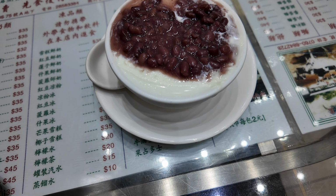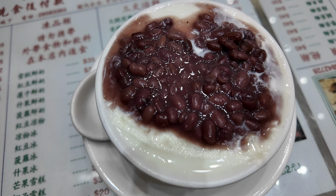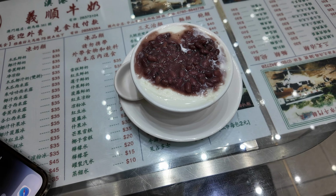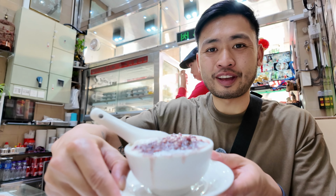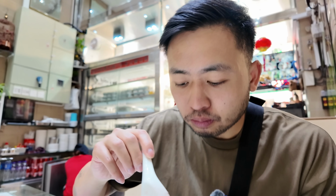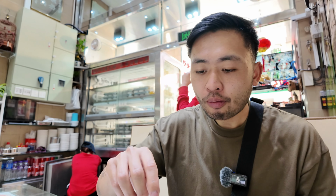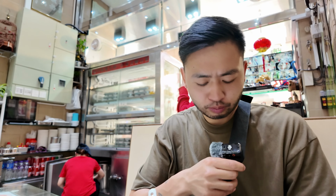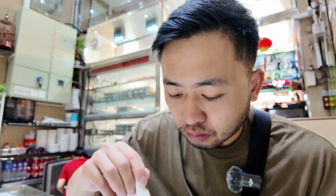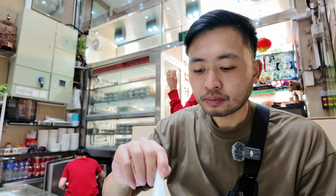This is their cold milk custard, I think, with the red beans on top. They also have a hot version and other toppings such as lotus seeds. Their famous milk with the red beans. I don't know why I blew on it. It was already cold. Nice consistency.